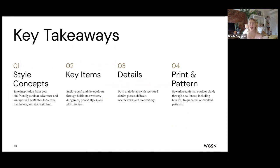And so for kids wear, our key takeaways for this trend toolkit we'll go over as well. So for style concepts, remembering that we took inspiration from both kid-friendly outdoor adventure and vintage craft aesthetics, with the hopes that this would be creating a trend that was going to feel very cozy, very homemade, very nostalgic, and really speaking to that consumer that's spending more time outside, but also appreciating more about their fabrics, their materials, their clothes, and how it got to them. So having that balance between wanting pieces that they can rough around in, that can be durable as they're outside, but also that were chosen for a purpose, and that were chosen for that more cozy lived-in factor.